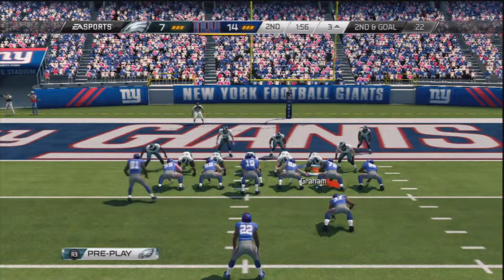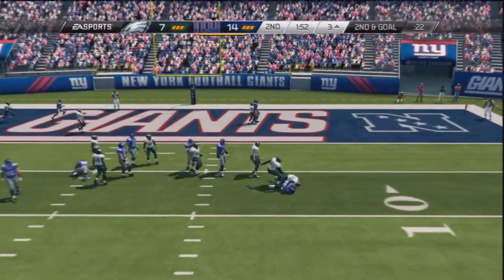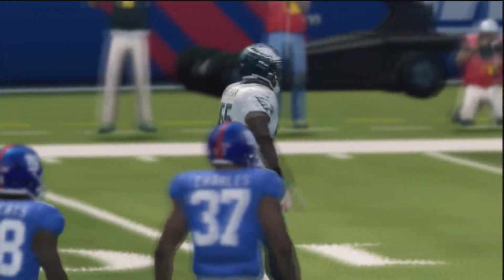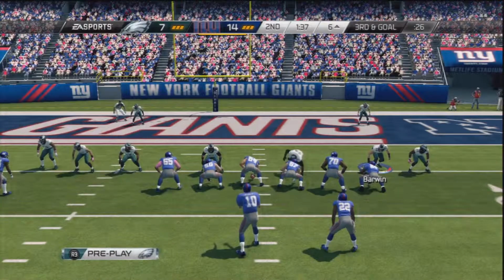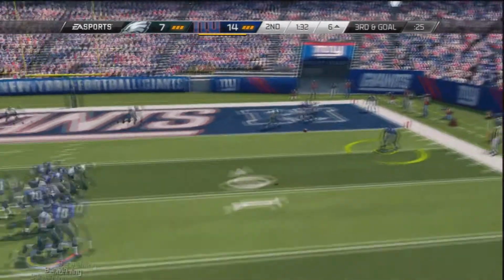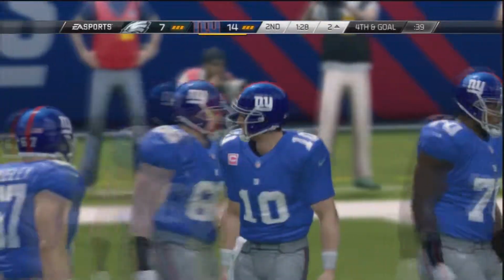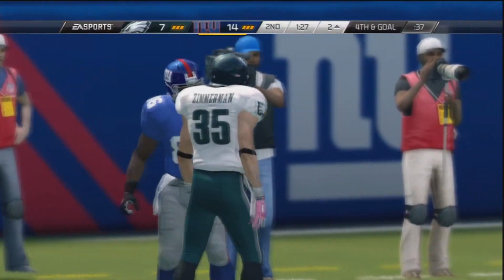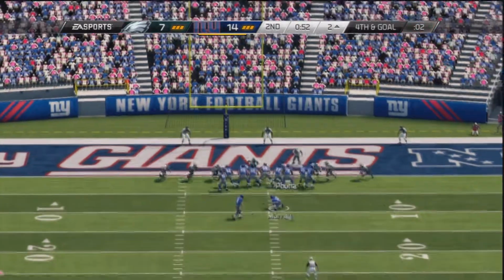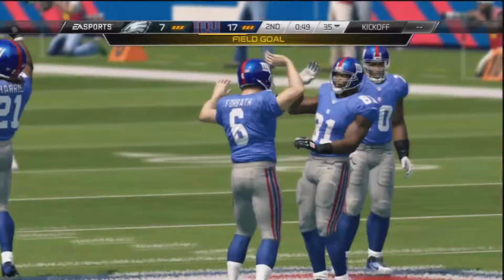2nd and goal from the 3. Eli dropping back. Eli's going to scramble and brought down by Brandon Graham. 3rd and goal from the 6-yard line now. And he comes out in shotgun. Eli's going to drop back, and he's looking. Eli fires, and he finds Smith. But Brandon Boykin levels him and stops him at the 2-yard line. And Ty Zimmerman's going to talk a little bit of trash as the Giants come out and kick a field goal, and it's good.